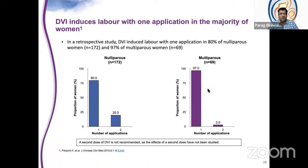When we talk about induction of labor with DVI, one application in the majority of women is important and it is useful. The second application, if you ask me personally, in about 40 or 50 patients that we've used it on all these years, we've not used the insert for the second time. We've used only one insert and then observed the women for 24 hours. We personally believe, though there is literature which talks about a second insert, if the cervix remains more or less unchanged after observation of 24 hours of the dinoprostone vaginal insert, which rarely happens, most of the patients do go into labor with the dinoprostone vaginal insert.